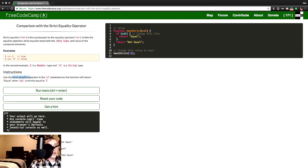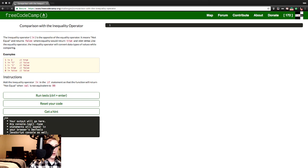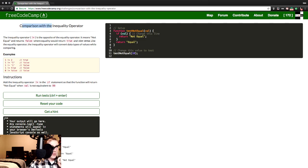Instructions: use the strict equality operator in the if statement so the function will return equal when the value is strictly equal to 7 and the data type being a number. 3 equals, if you will, 7 and run. Feel that need for speed and that strict equality.